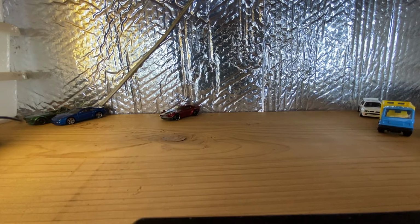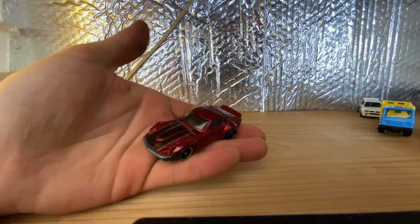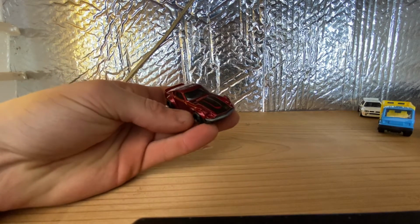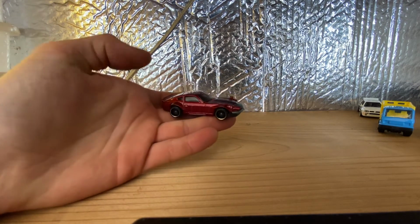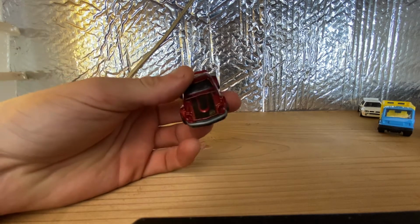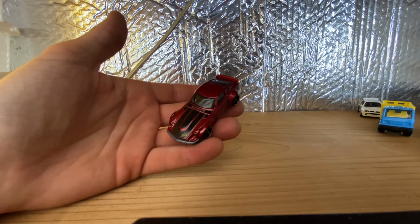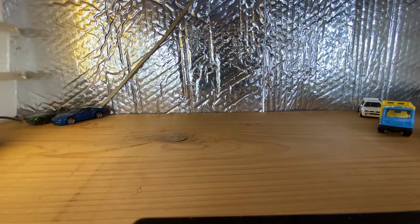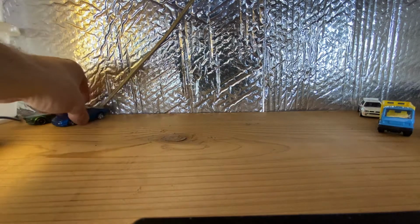All right, we're getting down to it. We got the Datsun 240Z, my dream car, my favorite. I absolutely love these. I had a bunch of them in my old collections, and I really want to rebuild that collection because I loved having a lot of different colors of this, but this is my first of the custom 240Z that I've managed to pick up since then.